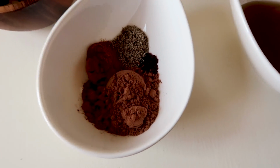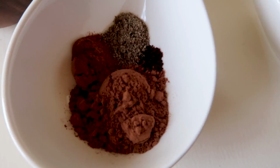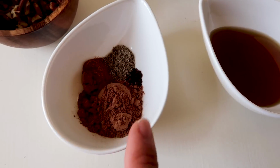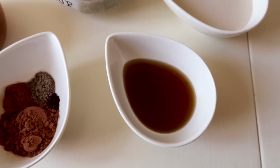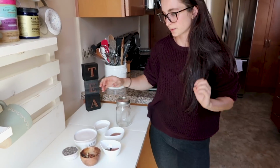is made up of 2 teaspoons of cacao, 1/2 teaspoon of cinnamon, 1/4 teaspoon of cardamom, and a tiny little dash of cloves. Cloves are a very powerful flavor, so if you're not sure about it, just do a tiny bit. And then we're gonna use maple syrup to taste. I like to use about a teaspoon, and then we're gonna top it with some cashew yogurt. I'm gonna spill this plant milk everywhere.